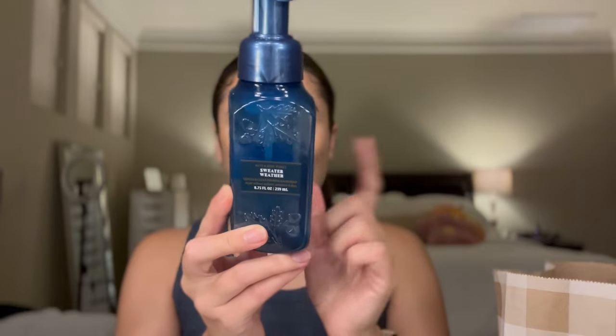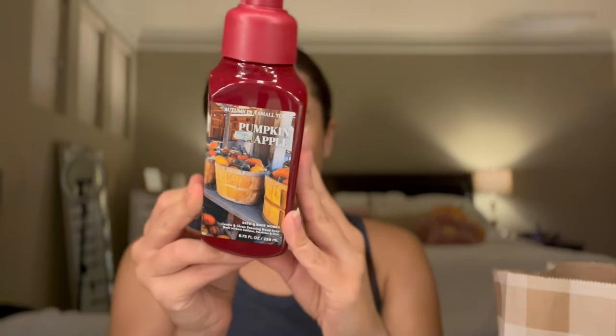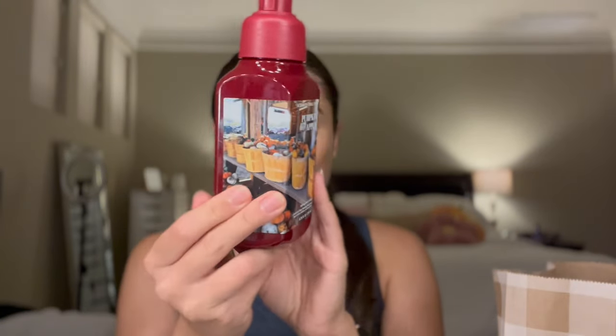And then we had $2.95 hand soap sale. So I picked up 6 soaps. I actually left one at my mom's house. So she got White Pumpkin from this same line, actually. This is Sweater Weather. So I gave her White Pumpkin and I got this one. This one will probably go on Ryan's table since it is kind of more of a masculine scent, or Ryan's sink. And then I also got Pumpkin Apple. This is such a beautiful packaging. I love this line they did this year with just the photo labels. It's so like classic Bath & Body Works. It makes me think of like 2010, 2013 Bath & Body Works.